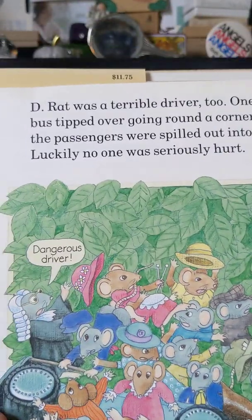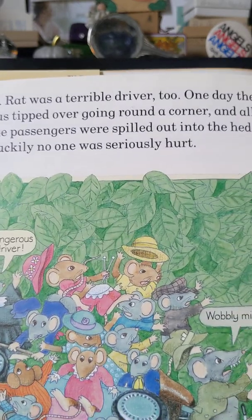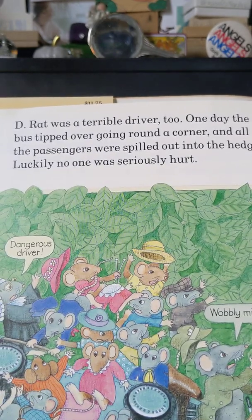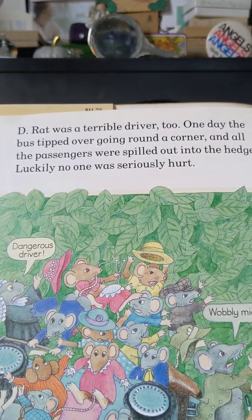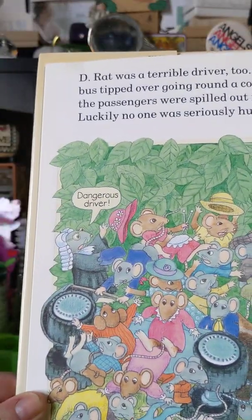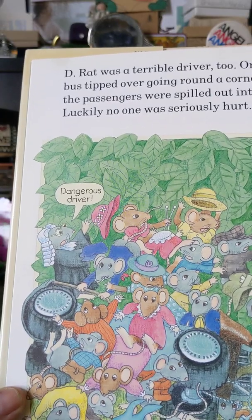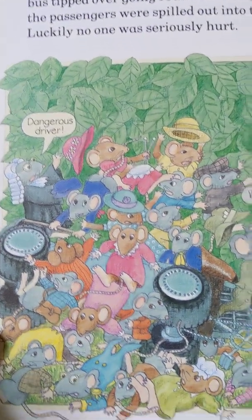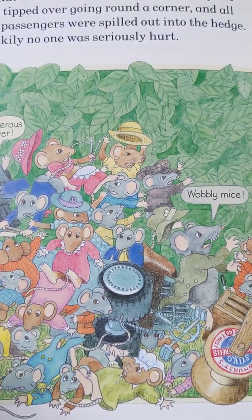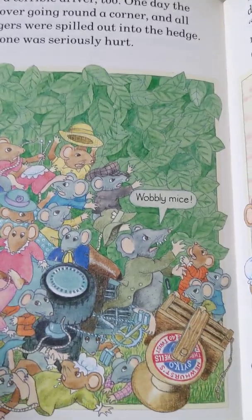D-Rat was a terrible driver, too. One day, the bus tipped over going around a corner, and all the passengers were spilled out into the hedge. Luckily, no one was seriously hurt. Here's the judge. Oh, I see now. The judge is saying, dangerous driver. Everybody's dumped out on the ground. Wobbly mice, says D-Rat.